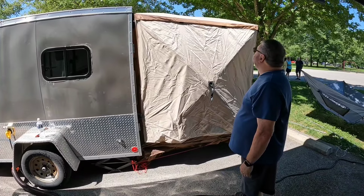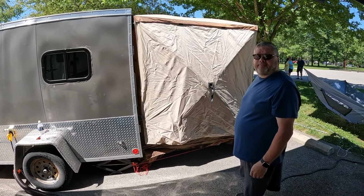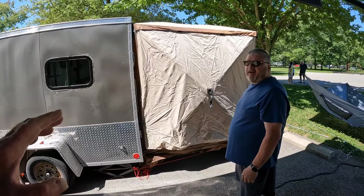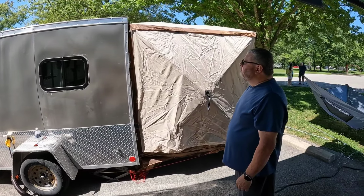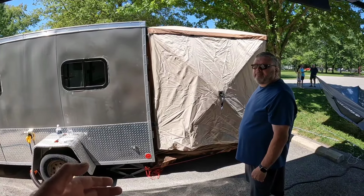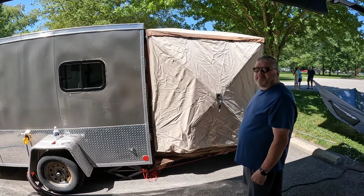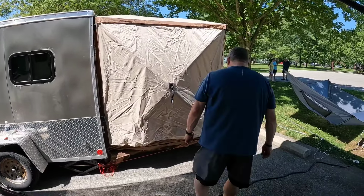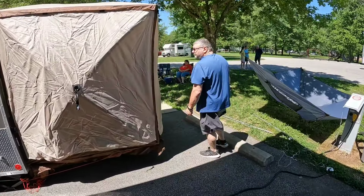So everybody will know, this is the smallest Clam they make, a 4-sided Clam. That's right. It will work on a 6x12 with a ramp door, to cover it if you utilize the ramp as a deck. And we're going to step inside here in a little bit and take a look at it. In fact, I think we're ready to go inside.